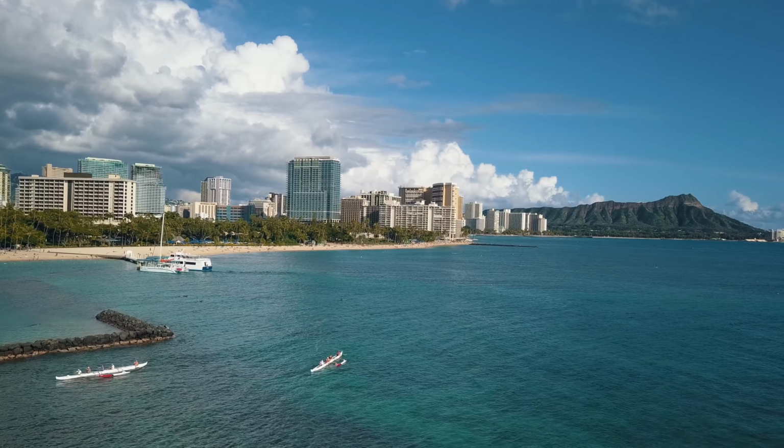All right, so last week I was actually in Hawaii because somebody hired me to go out there to shoot boudoir portraits of her. That's where this whole thing got started.